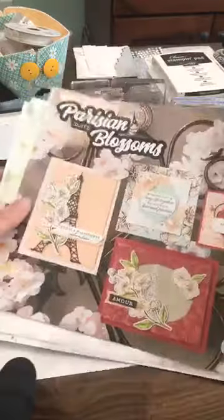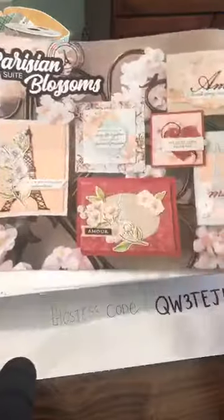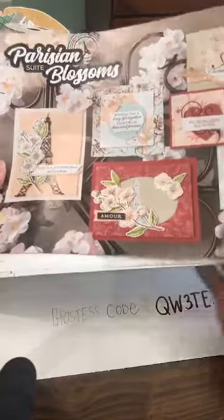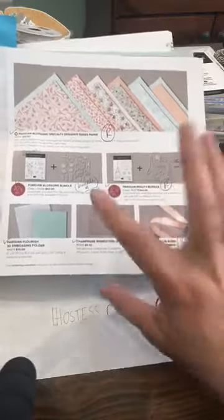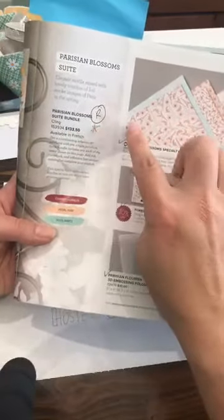In our catalogs, they used to just do the bundle, but this is the Parisian Blossom Suite. At first it gives you a whole spread on what are some of the things you can create, and then on the other page it shows you all the things that you can get in the whole suite, and they all coordinate so well together. I'm going to show you how even combining, because this is a big suite. Not all of the suites have 2 different bundles, like 2 different stamp sets, but some of them do. But for $133.50, that is getting the whole suite, so everything that coordinates.